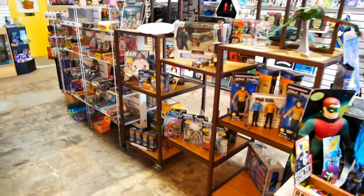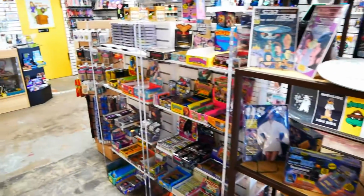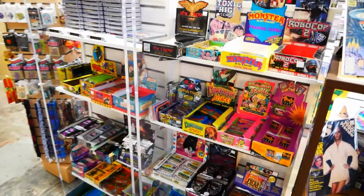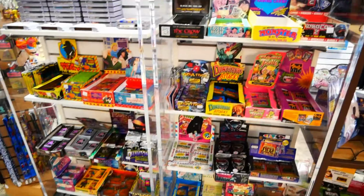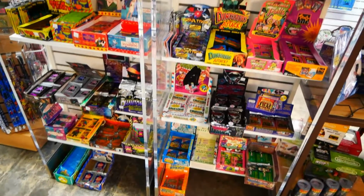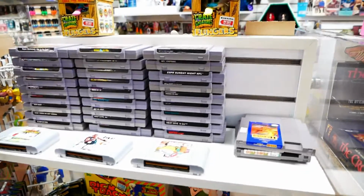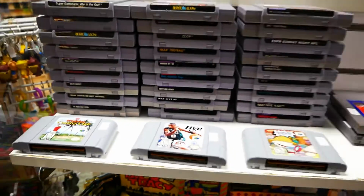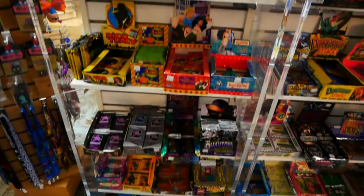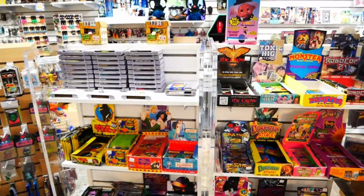Also, right here in the middle, just a bunch of old cool collectibles, Star Trek, and then all the trading cards. I really want to buy a bunch, but I feel like I already have too many as it is. But I mean, they literally have everything. Not to mention old school games, NES, N64. I mean, again, you'll see, this store has literally, well, at least one of everything.